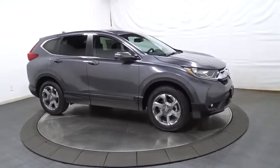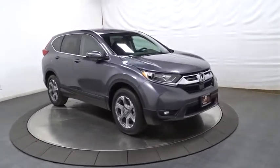warning. A vehicle like this doesn't come along every day. Come in and get it before someone else does.